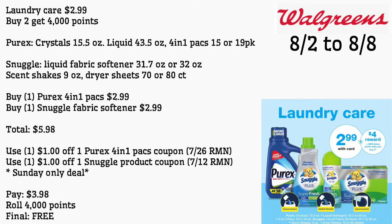Laundry care will be $2.99, and when you buy 2, you get 4,000 points. It includes the Purex crystals 15.5 ounce, the liquid 43.5 ounce, the 4-in-1 packs 15 or 19 count, the Snuggle liquid fabric softener 31.7 or 32 ounce, and the Scent Shakes 9 ounce dryer sheets 70 or 80 count. So buy 1 Purex 4-in-1 packs for $2.99 and 1 Snuggle fabric softener for $2.99, totaling $5.98. Use a $1 off 1 Purex 4-in-1 pack coupon from the 7/26 RetailMeNot, and a $1 off Snuggle product coupon from the 7/12 RetailMeNot, and those do expire on Sunday. Pay $3.98 or roll 4,000 points. It'll be free.